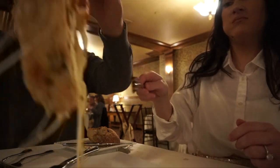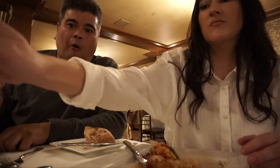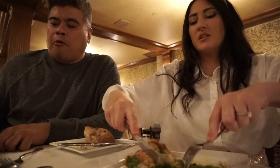So this is the eggplant. For a vegetarian dish, this is absolutely delicious. That's good. Wow. This is not banquet food. No. This is like restaurant caliber food. It's really good. No wonder everyone said that here. The best wedding food they've had.